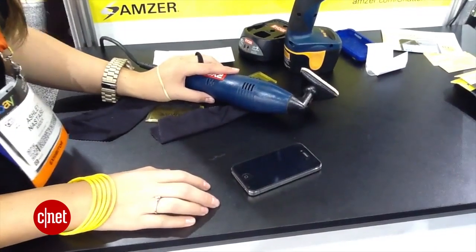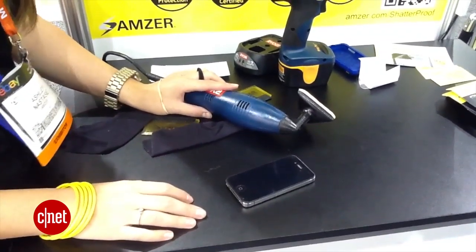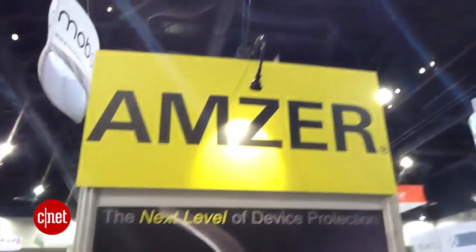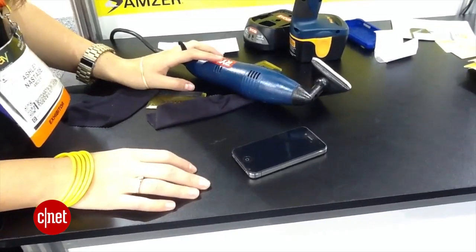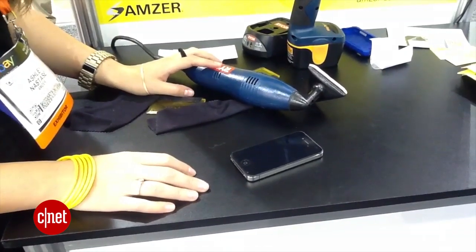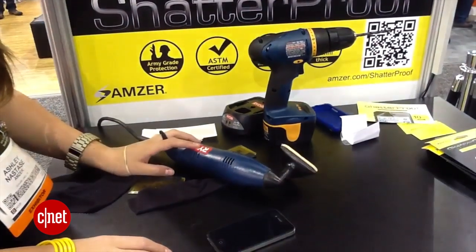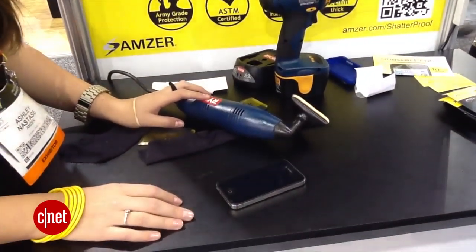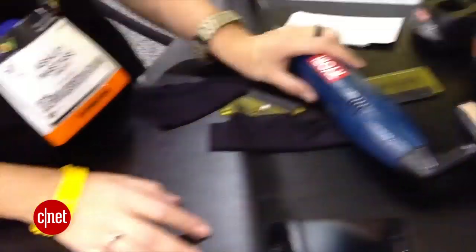This is Amanda Kuser with CNET's Crave Blog. I'm at CES 2013. We're taking a look here at the Amzer Shatterproof Shield for your iPhone. It is also available for other devices like iPods and iPads and some other smartphones. This is supposedly a military grade protection. We are going to torture the poor thing and see how it holds up to power tools. All right, so here we have the sander. So we're going to scratch it up a little bit.